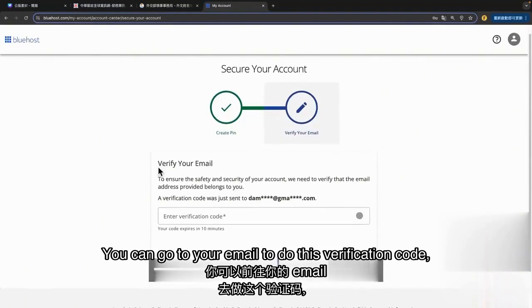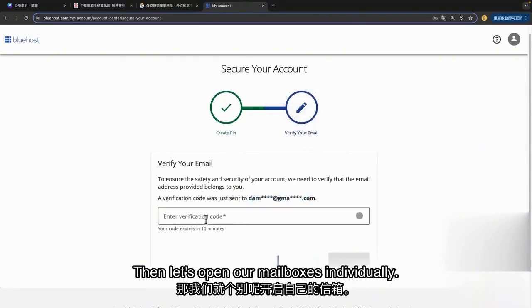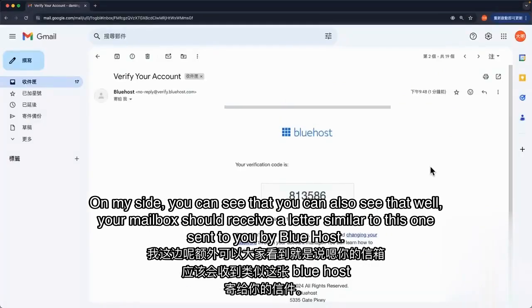You can go to your email to get the verification code. It may have sent you a verification code. Then let's open our mailboxes individually. Good. On my side, you can see that your mailbox should receive a letter similar to this one sent to you by Bluehost.